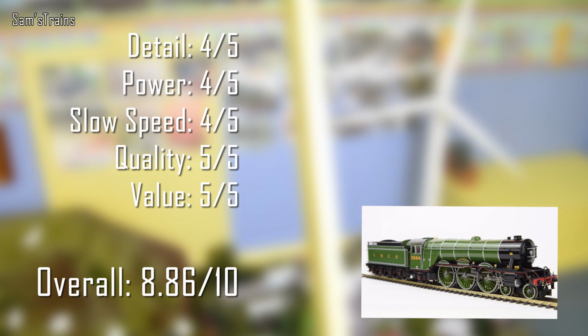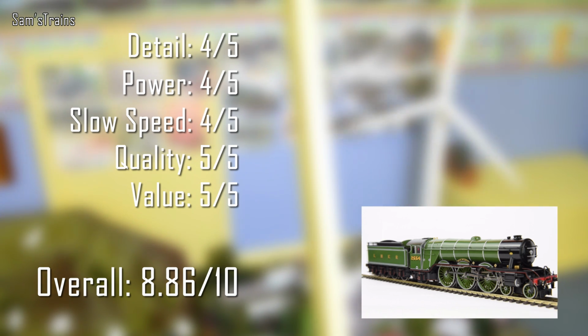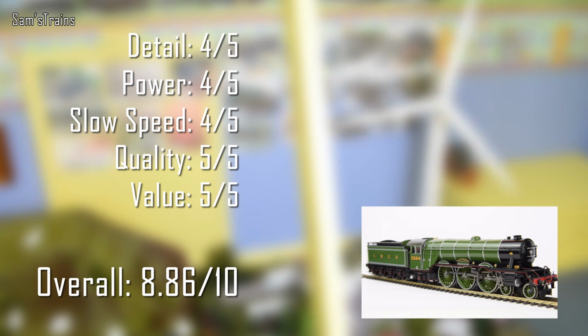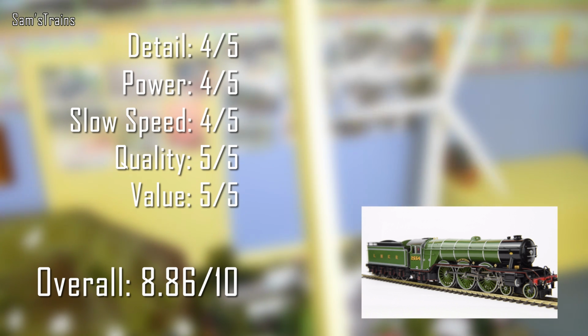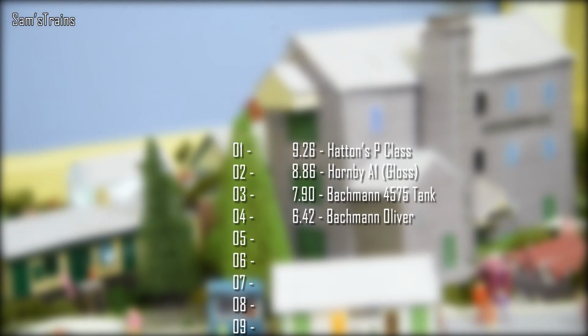For £89, less than £100, this is a huge Pacific with a beautiful finish and a fantastic amount of detail. And on top of that, it's limited edition, so really that can't be bad, can it? So I've given it 5 out of 5. Overall then, that's 8.86 out of 10, a very good score. Let's pop her into the modern rankings. That is second, just below the P class, and above the Bachmann 4575 tank.